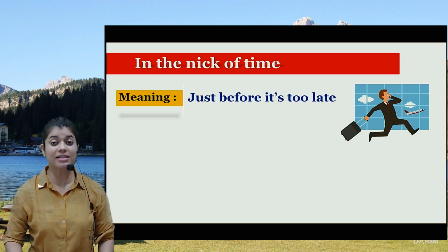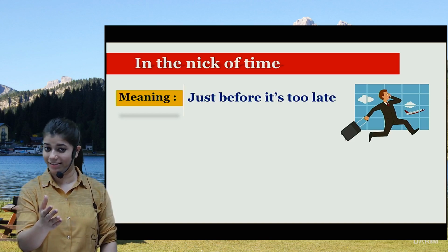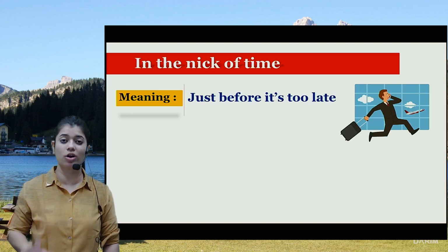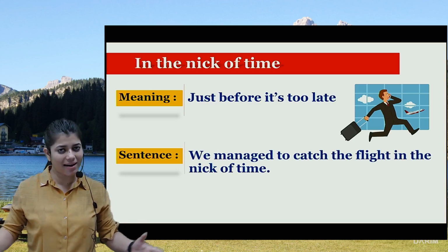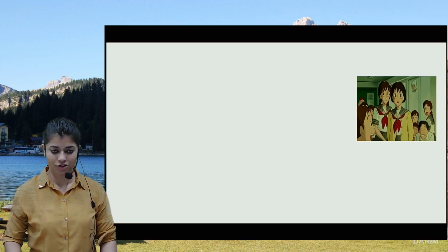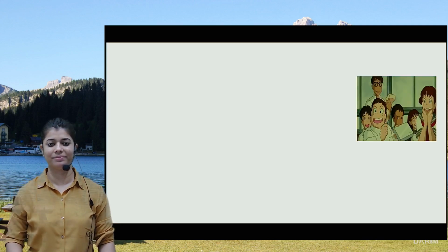Okay, so this man, he was almost late for the flight. बस उसकी फ्लाइट छूटने ही वाली थी, but then he reached just before it got too late. He reached there. So how can he say? He can say, we managed to catch the flight in the nick of the time.